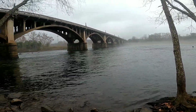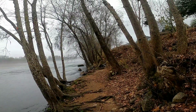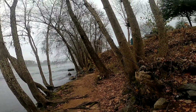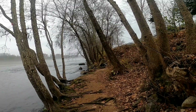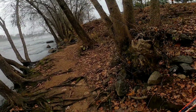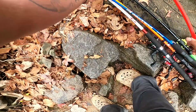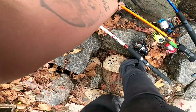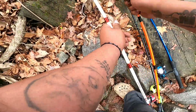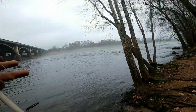Definitely a lot of current. Looks like something already hitting it. Could be the current though. All right, I want to start off with a jerk bait. I hate heavy current water. I never have a good shot with it. Yeah, I'm pretty sure that's the current making that rod twitch like that.